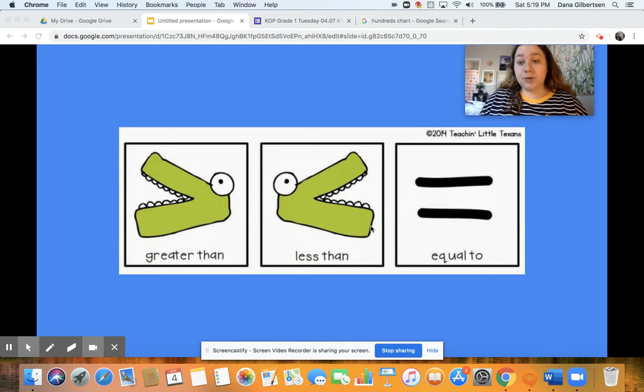Today we are going to work on comparing two numbers. How many numbers? We're comparing two numbers using three signs. We could use greater than, less than, or equal to. We need to find out which sign goes in between those two numbers to show which one is bigger, which one is less, or if they're equal.